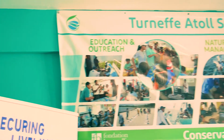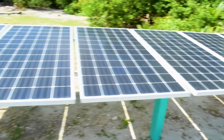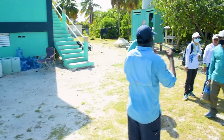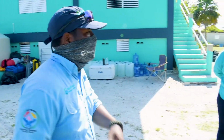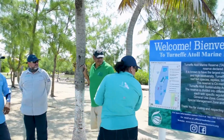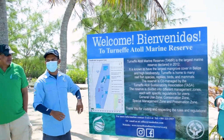The PACT investment has been the core and the backbone of our innovative work that we have been doing there. Because without PACT support, we would not have survived COVID. PACT has supported our operations, especially on the ground with our 16 officers that we have there. In many cases, they funded the full salaries. In some cases, we matched the salaries. They also funded a big portion of the fuel and maintenance for the Turneffe Atoll Marine Reserve.